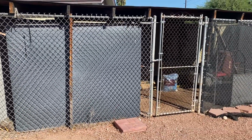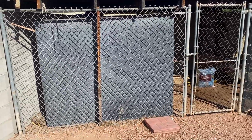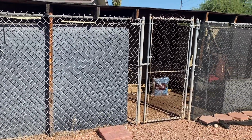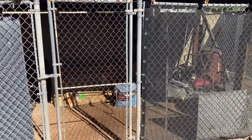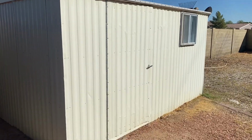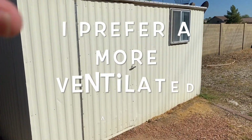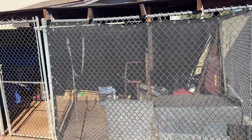Alrighty, so when I'm wanting to store my pool chemicals, or maybe I stock up on some chemicals, this is where I actually store mine. Obviously, this is my backyard and I have a storage shed, but I do not put my chemicals in this. Even though I can open windows and things, I'd rather have something more ventilated. So this is what I use.